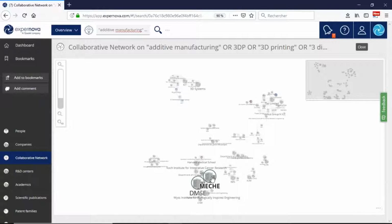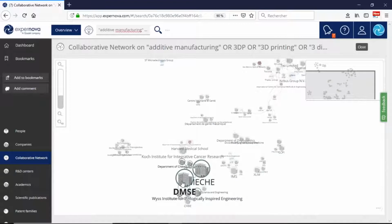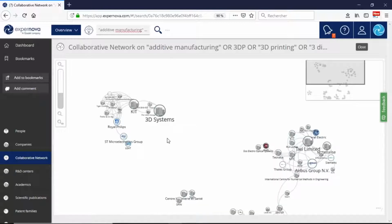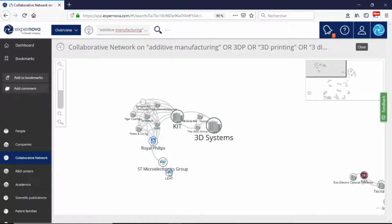So on our topic 3D printing, let's go into detail to see what kind of organizations we have. We can see the DMSE and the MECHE, which are departments from MIT. So we've got academic organizations there. And we also have companies. For example, here we have the 3D Systems company, Philips, ST Microelectronics Group, Borealis, and so on, and also another institute of technology, the Karlsruhe Institute of Technology.